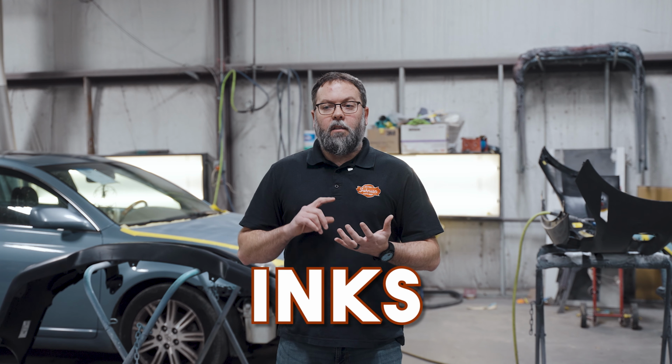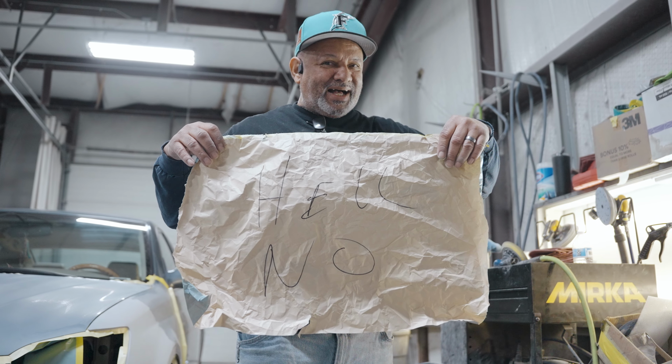The other thing to keep in mind is that the inks they use to print those wraps do fade eventually, just like paint would fade. Anything that's out in the sun's going to fade. So a lot of times we have to get your whole entire car rewrapped so that it matches, because it's the same as paint. You can't just put one panel on a side and have it look all right. You've got to do all of it.